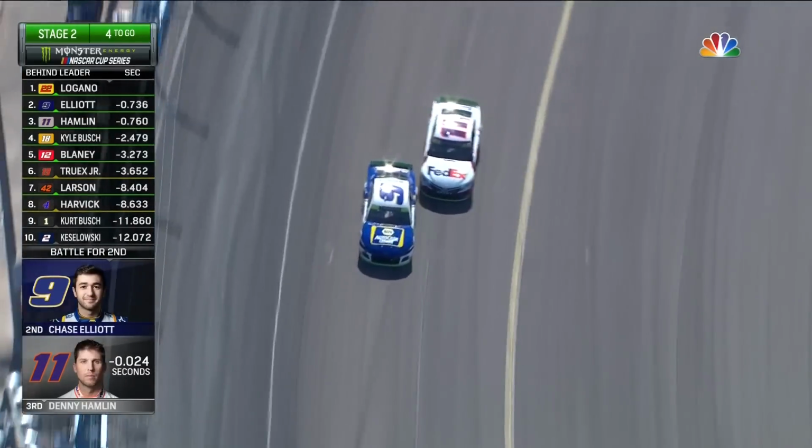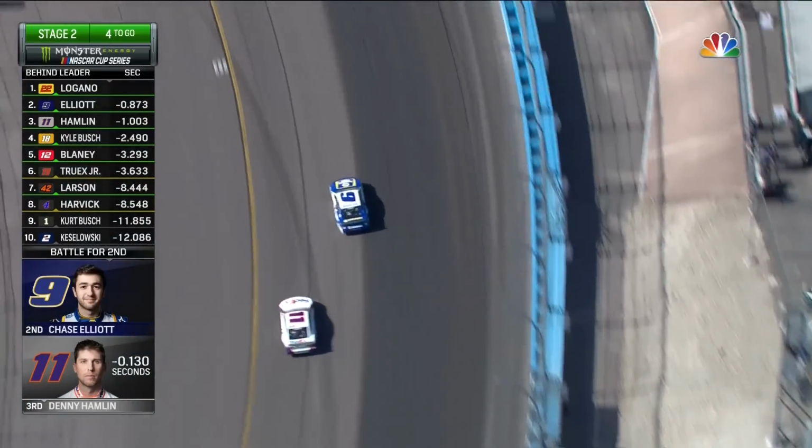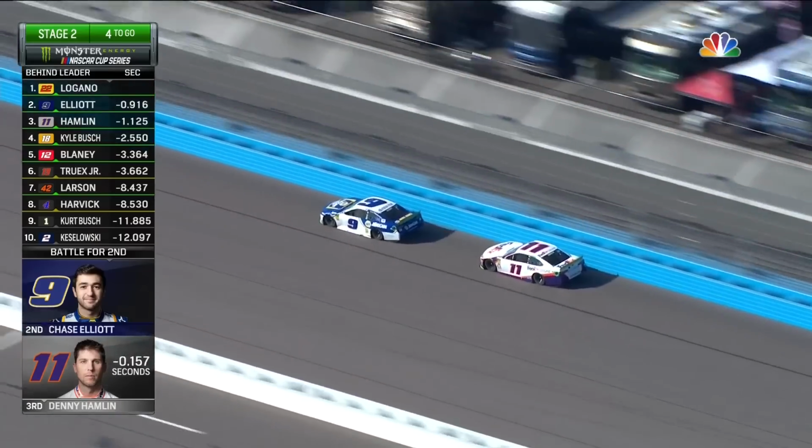The problem is you can't judge where you are. Almost contact right there. There was. It's so hard to judge where you are in a Junior. When you drive on that apron, you don't really know where that 9 car is. It's hard to get close to him.